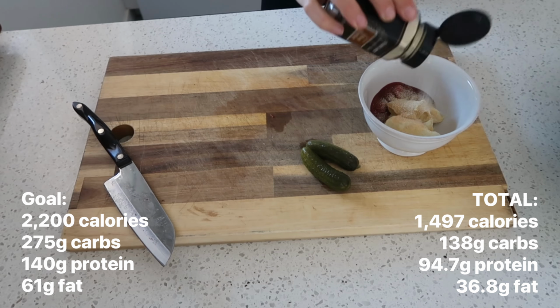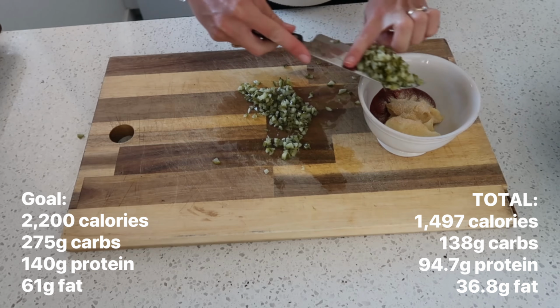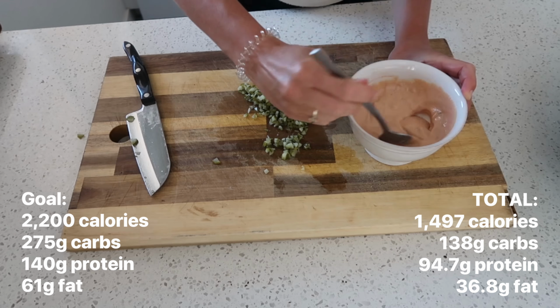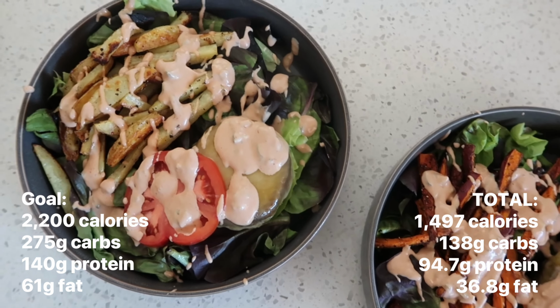Okay, I absolutely love pickles. They're like one of my favorite foods. So I got these pickles from Costco. They're my favorite pickles ever. And I chopped 2 up, being ambitious, but I only used about a tablespoon and a half maybe, of those pickles in the sauce. And then once the potatoes are roasted, put it together.